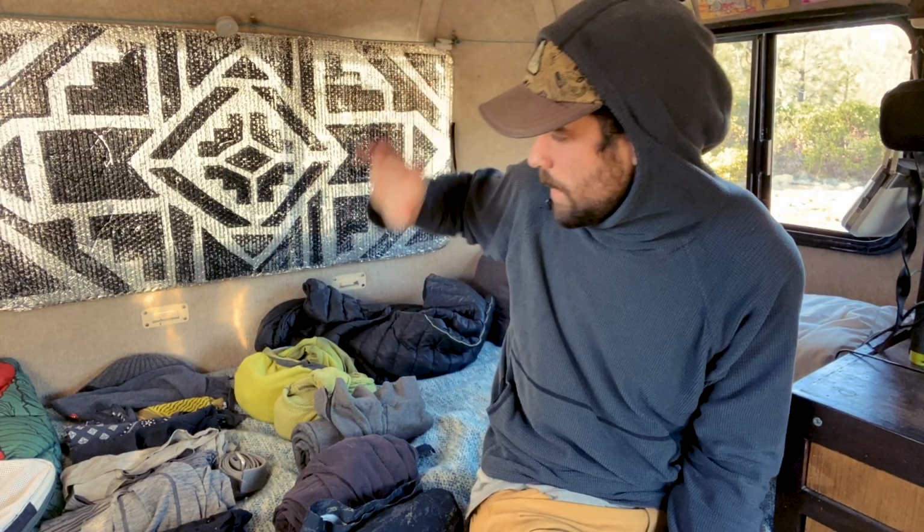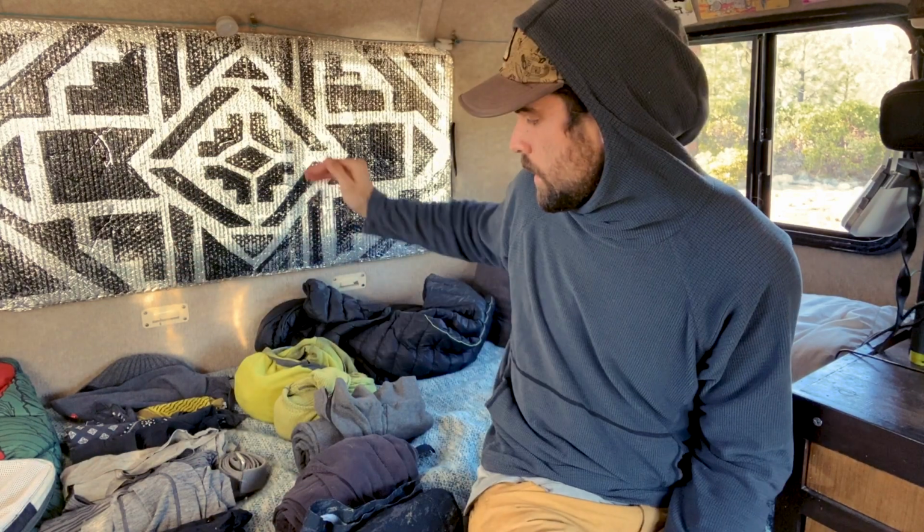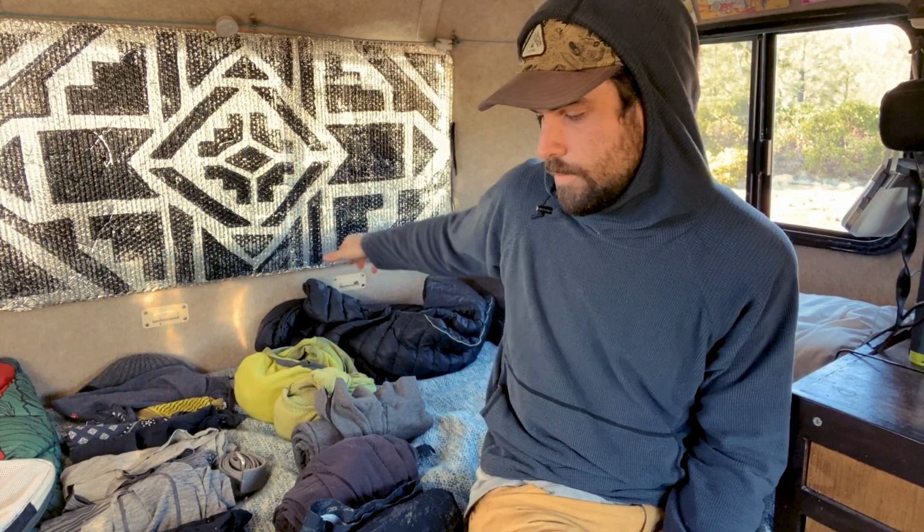Baron just got back, so now he's going to show you his winter clothing collection. Now it's my turn. Here's all my winter clothes. I have like head to toe inner layers here, and then all my outer layer stuff on this side.